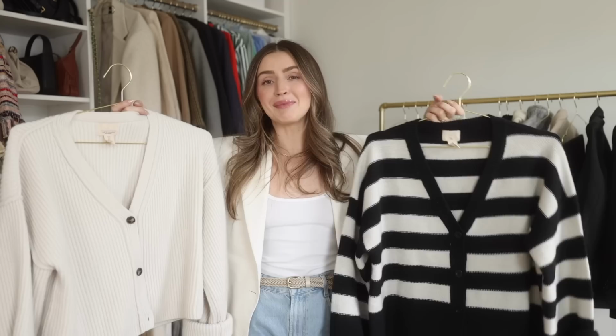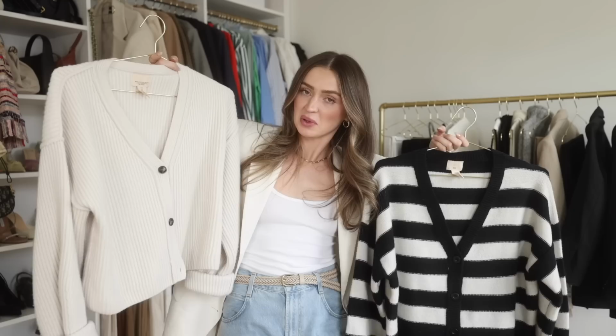And then speaking of cardigans, I did want to mention the two that I picked up new this winter from H&M. And H&M has had so many amazing knits this year. These two cardigans here, I got just a nice plain one, it was a light beige, we'll go with that. This is a wool and cashmere blend. And then this beautiful wool striped one.